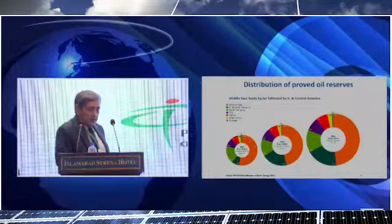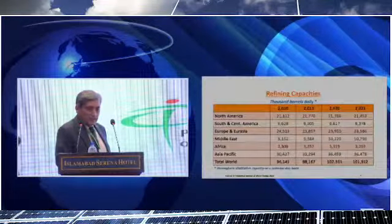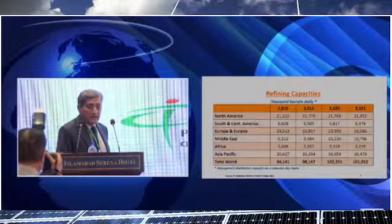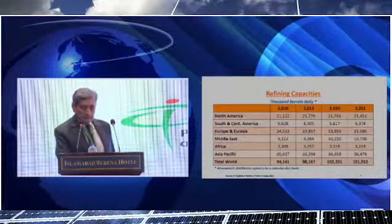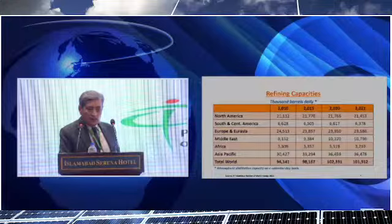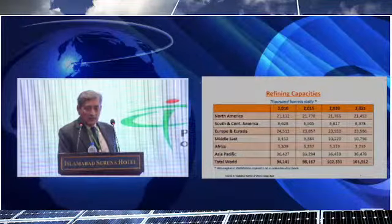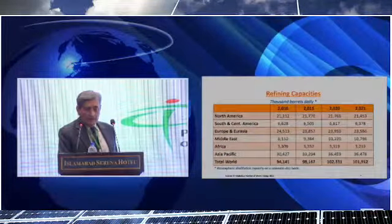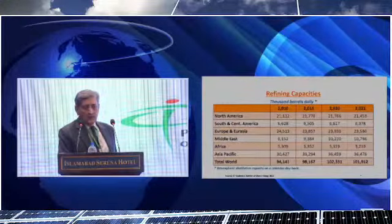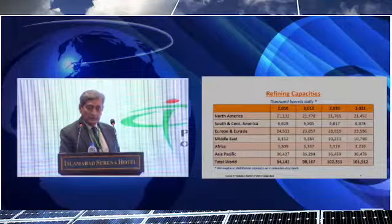Now we will compare this to the refining capacity in the next slides, which will bring out some interesting facts. Asia Pacific had less than 3% of oil reserves, but its refining capacity is the highest, 30 million barrels daily. On the other side, Europe had oil reserves of less than 1%, but its refining capacity is almost 24 million barrels. In North America, it has remained static over the last 3 decades. Overall, even worldwide, there has not been much increase in refining capacity. It has gone up from 94 to 101 million barrels per day.